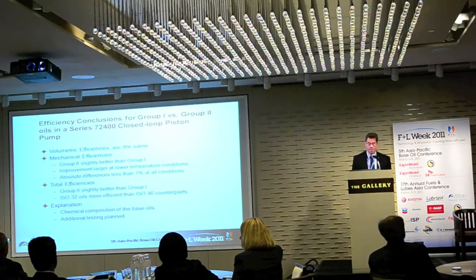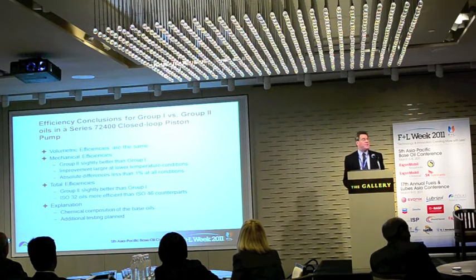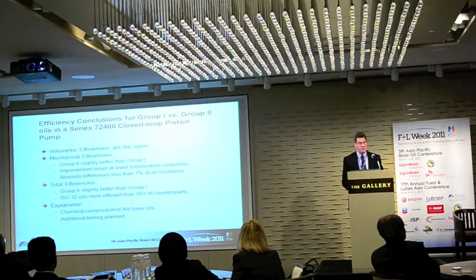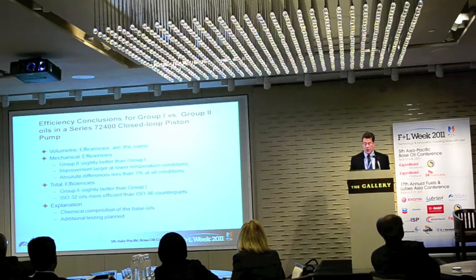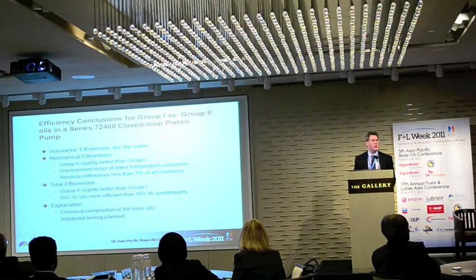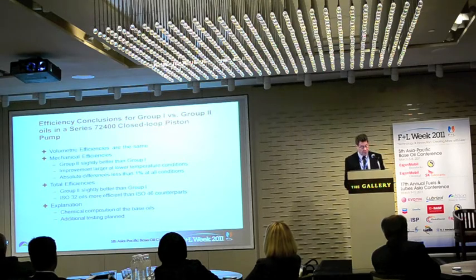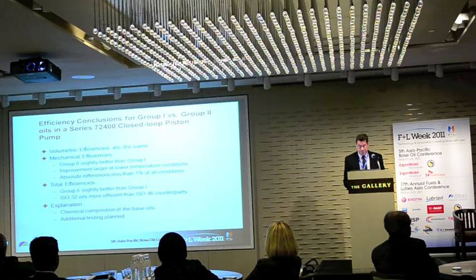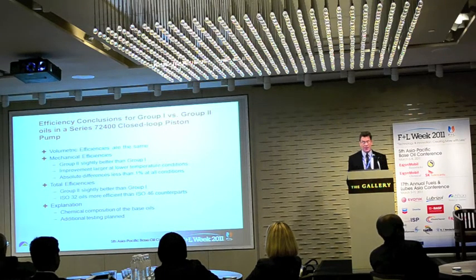So, conclusions from this work. Volumetric efficiencies for the group 1 and group 2 oils were basically the same, as would be expected. For the mechanical efficiencies, under almost all test conditions, we see the group 2 is slightly more efficient than the group 1. The improvement seems to be larger at the lower temperature conditions, and the absolute differences are small, all under 1%, but we view them all to be significantly different. The total efficiencies, the group 2 is slightly better than the group 1, with the ISO 32 oils being more efficient than the ISO 46 that we saw in the previous study.